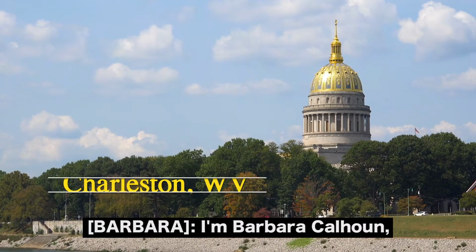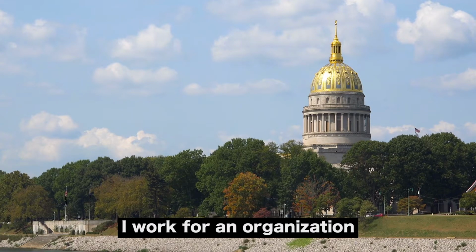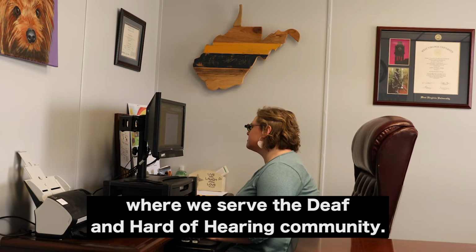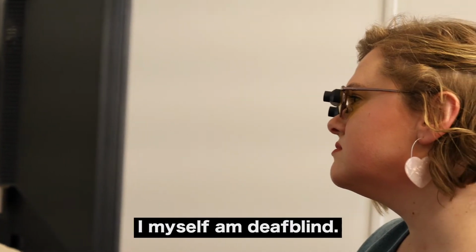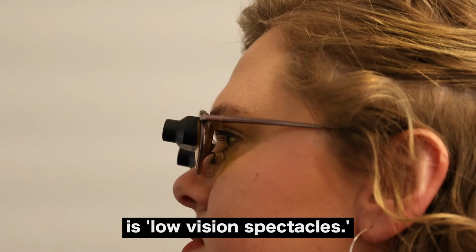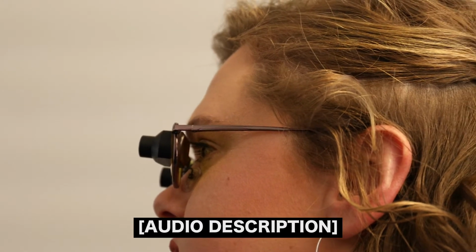I'm Barbara Calhoun from Charleston, West Virginia. I work for an organization where we serve the deaf and hard of hearing community. Barbara works at a computer. I'm the interpreter/community coordinator. I myself am deafblind. Well, I believe the technical term for these is low vision spectacles. Close-up of Barbara wearing specialized glasses which have a second, smaller lens protruding from them.